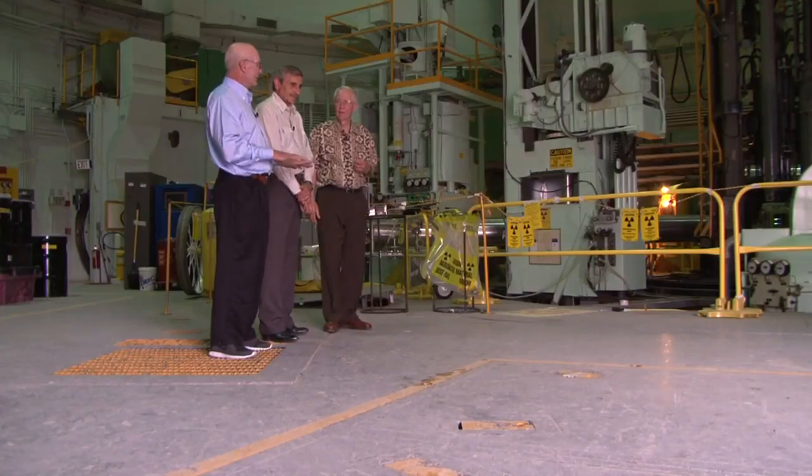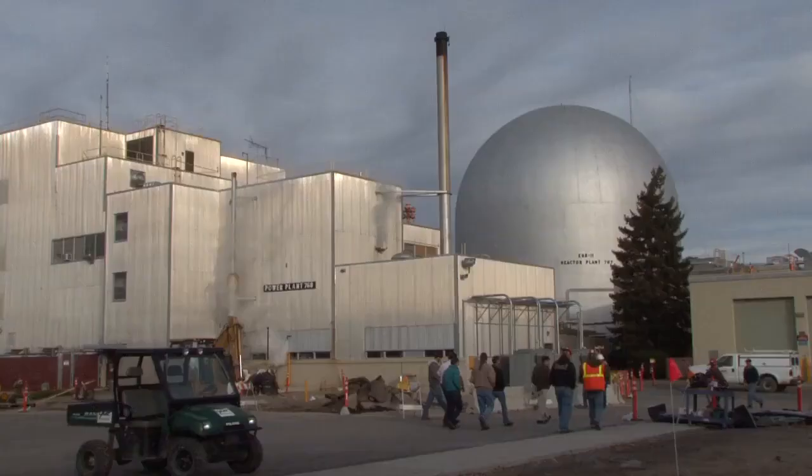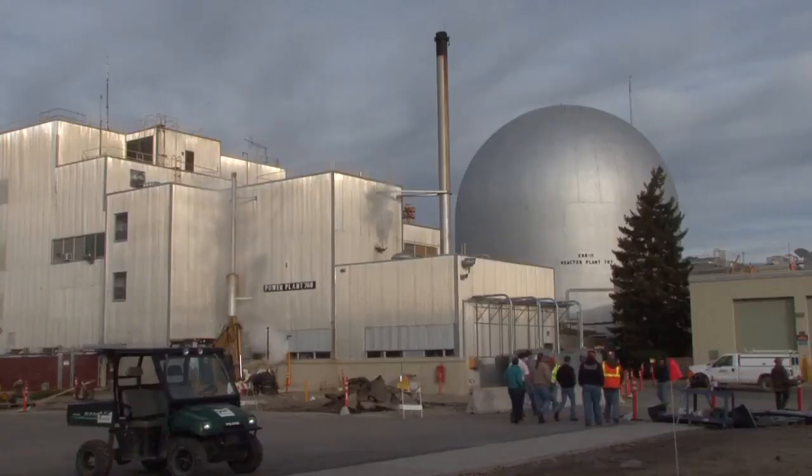Well, very good, guys. It's hard to imagine this is one of the last days that anyone will be able to see this structure as we see it now. But a great run starting in 1961. In all of that time, there have been no serious injuries.